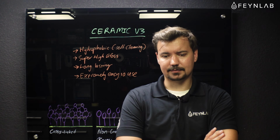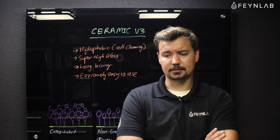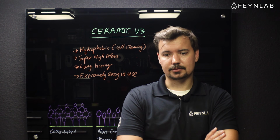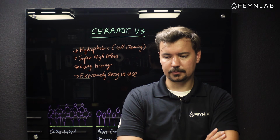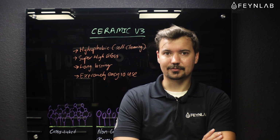It's been a crazy developmental route. But finally we have something that's ticking all the boxes. It's doing what we want it to do. And it's commercially viable, which was an issue with some of the other formulations.